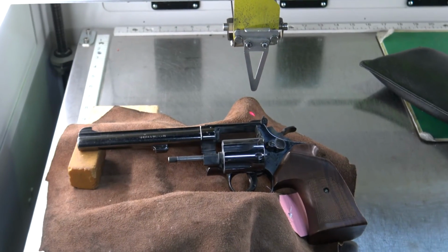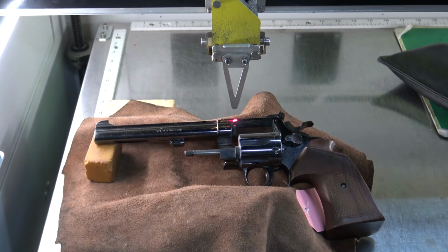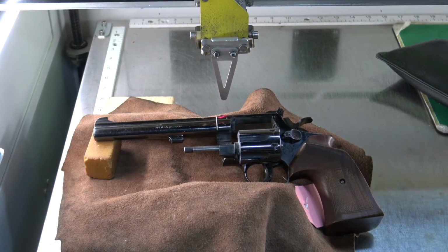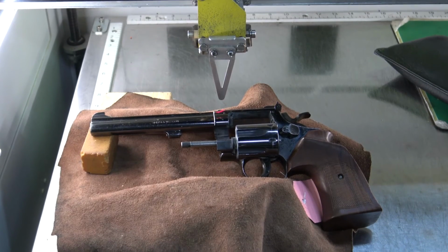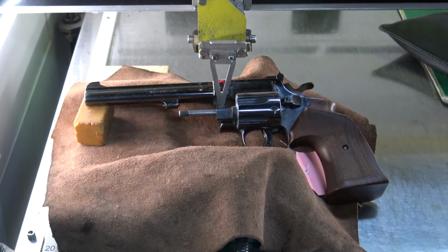The rules: there's actually no size limit as to how big the import marks are, as long as they're legible. And there is a depth requirement, which is 3/1000 of an inch. Now, the ATF inspectors have told us, if you can feel it with your fingernail, it's 3/1000 of an inch.